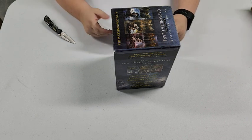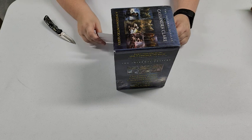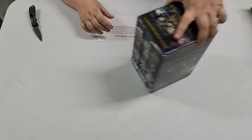And this set of three books actually only cost us one credit, as far as I can tell. Usually, you know, box sets would, I thought, cost more, but apparently not. So that's our first package.